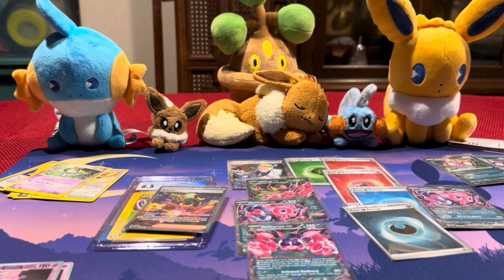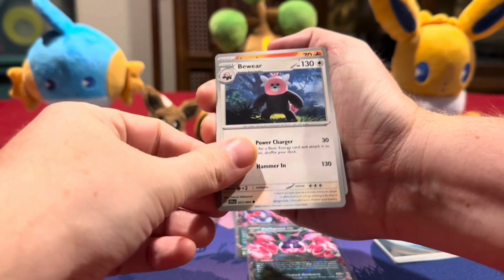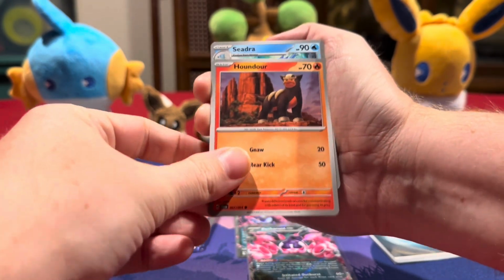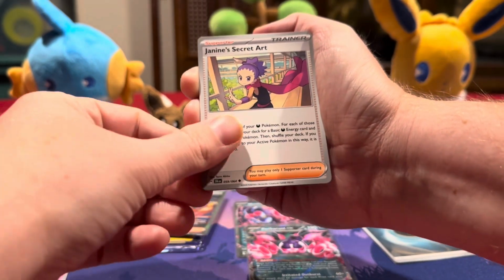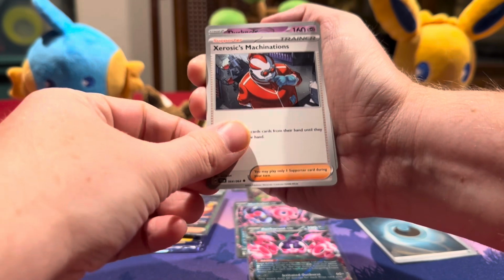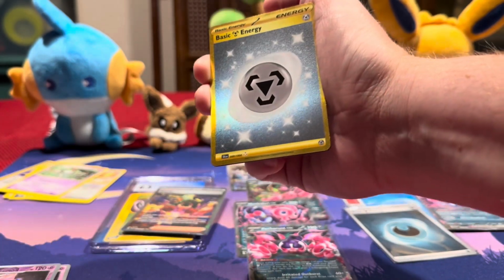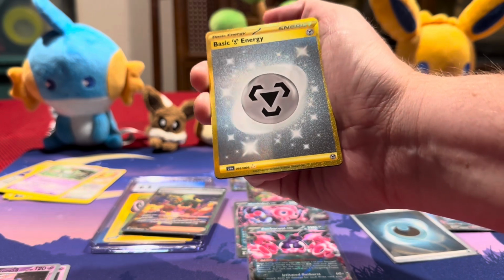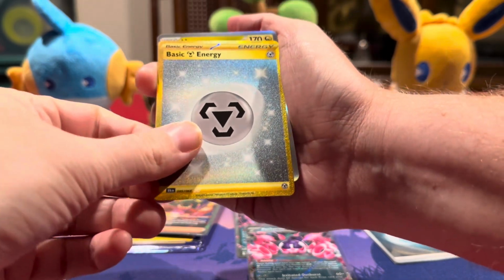There we go. I'm hoping to get something good soon. Like something. I really want to pull an SIR, at least in the new illustration. Yeah. Alright. Axew. Beware. Houndour. Cedra. Powerglass. Janine. Zoronic. Dusknoir. Ooh, a gold. We got a gold. Gold steel energy. I need all those.